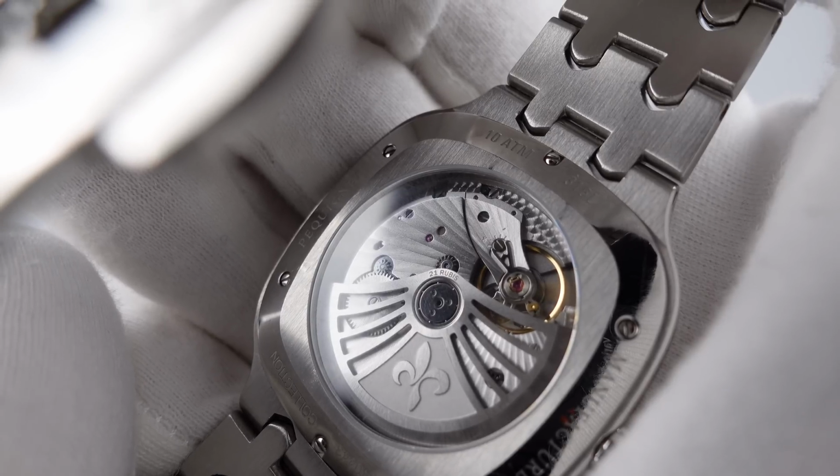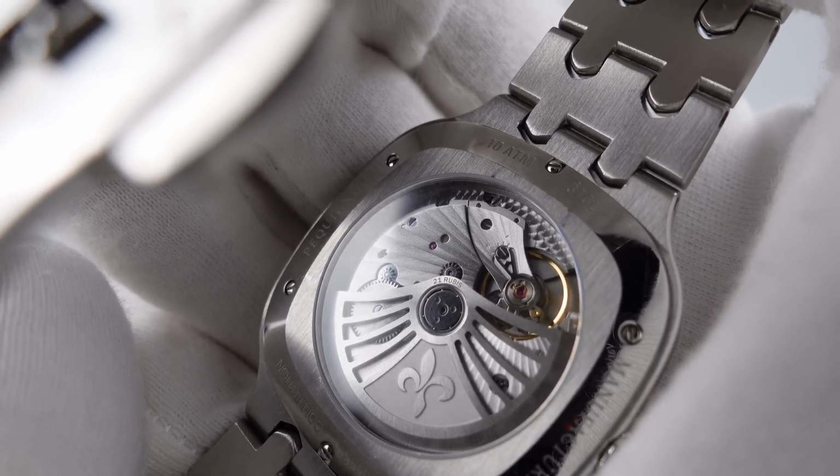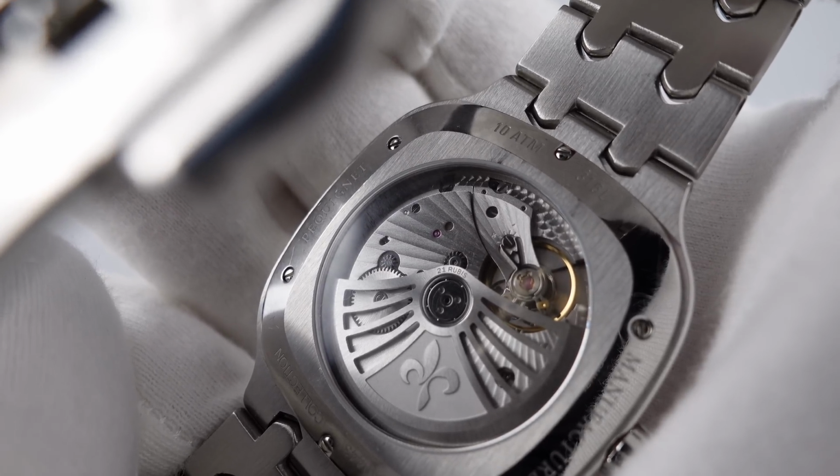Now, often with 5-day or 65-hour movements, they sacrifice accuracy, because when you extend the power reserve of a movement, often you sacrifice accuracy. If you have a lower power reserve, you can refine the accuracy to chronometer grade. But this is both chronometer grade accurate and also 65-hour power reserve.